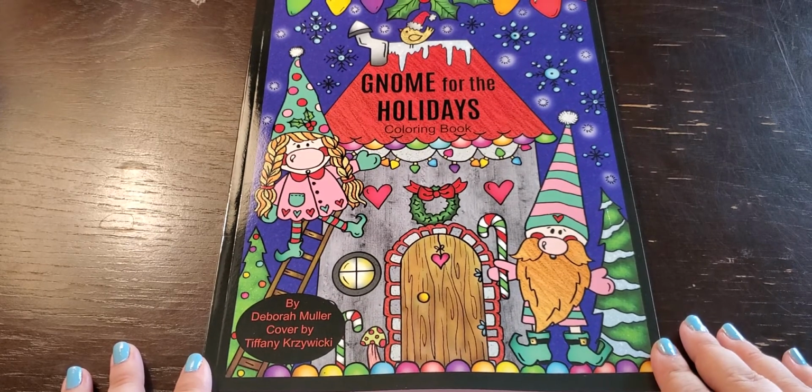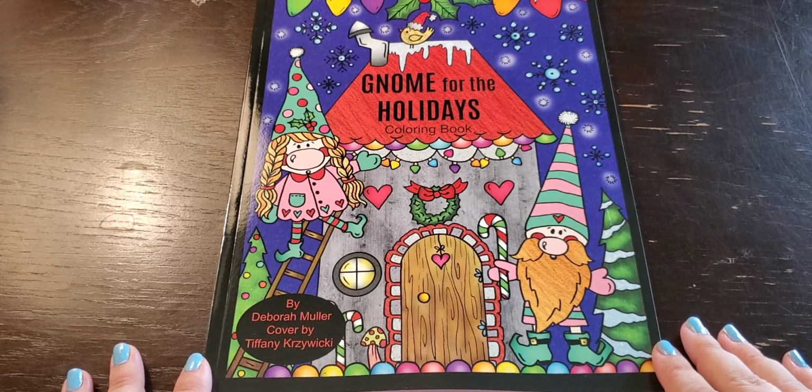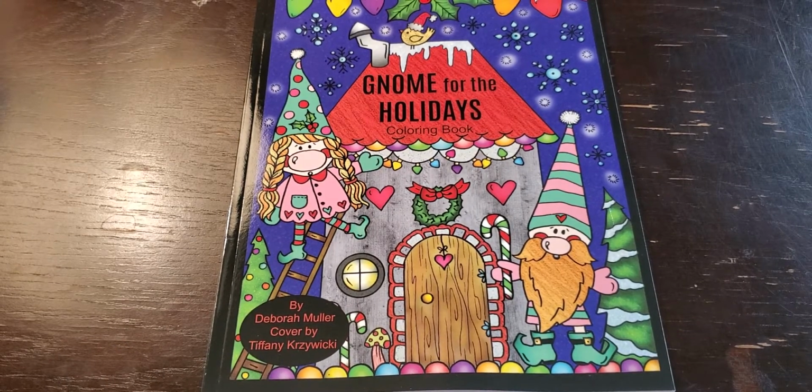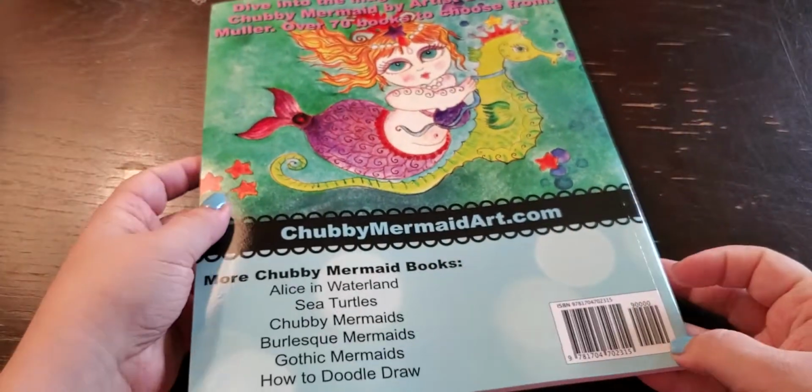So the next book that I have is Gnome for the Holidays coloring book. This is by Deborah Muller, and I know this book has been out for a while, I'm pretty sure.